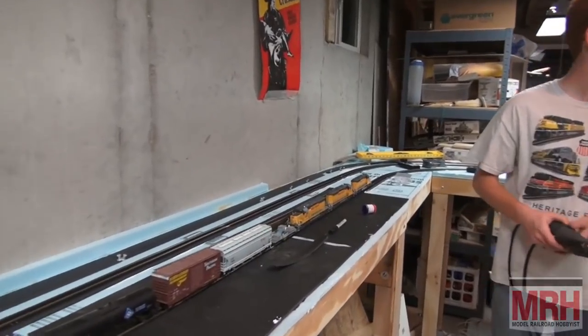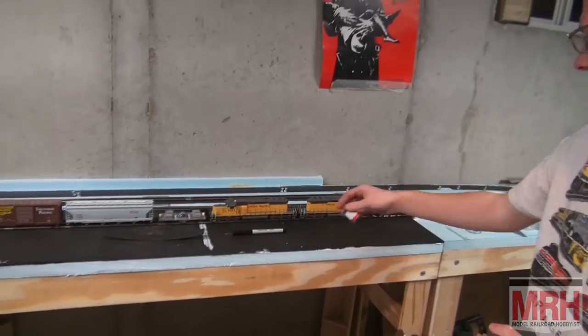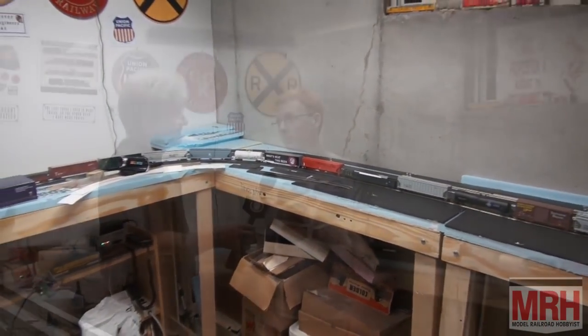Are you going to have any type of industry? Do you model for the run-by effect? Or are you going to eventually make an operating layout? What are your thoughts on that? Probably 50-50. Both as enjoyable to run it, and then I'm part of an op session group every Tuesday night here in St. Louis, but it's Tuesday night ops group.